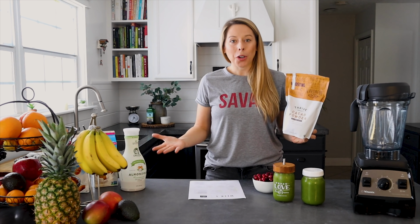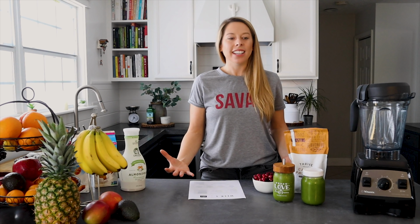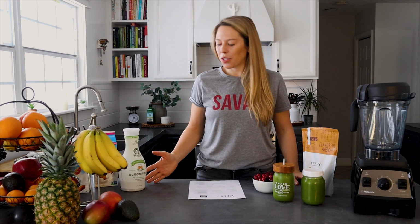Another ingredient we're gonna use this week is cacao powder. And this is a little different than cocoa powder, which normally has the brand Hershey's on it. Cacao powder is less processed, and so you're getting more of those antioxidants that you want that come from the natural cacao bean. And so look for this. I buy Thrive Market online. You can find it at most grocery stores now, or of course on Amazon or other online retailers too.